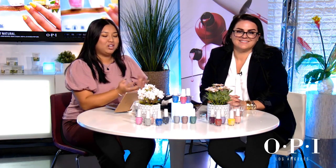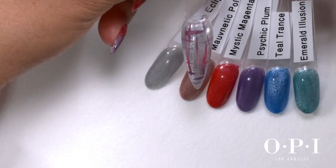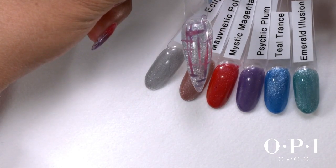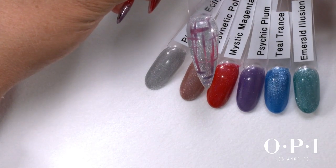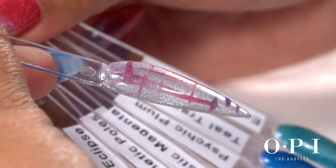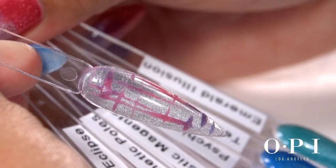Galdina, we're so excited to see your look with Velvet Vision. What look have you prepared for us today? Thank you. So this is the look that I prepared today, and it's using the basic application of the Velvet Vision, but I added a little extra pizzazz and texture using some Powder Perfection and using shades from the newest collection, Downtown LA. So I've got 2 collections in one here with this design.